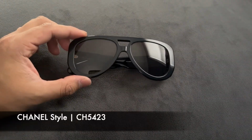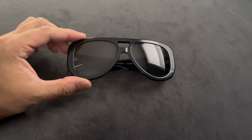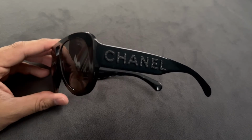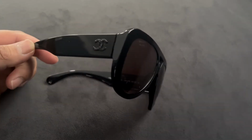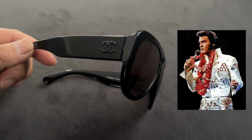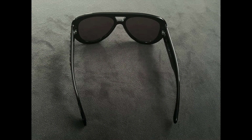Next up, we have a pair of pilot style sunglasses, which I'm just completely convinced that these were inspired by Elvis. They literally look like an updated version of the sunglasses he used to wear all the time. Not to mention, there's a lot of bling going on. But I feel like Elvis approved bling. Do you know what I'm saying? Every time I wear these, I feel like I'm channeling my inner Elvis.